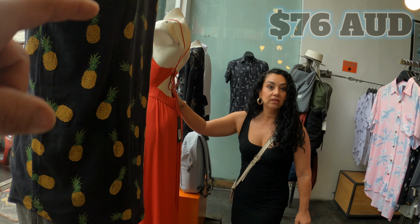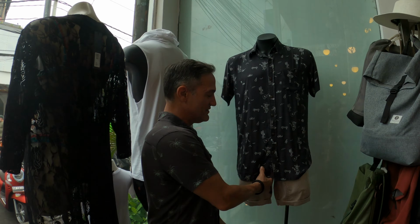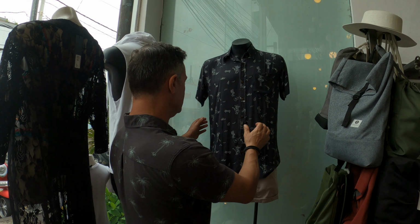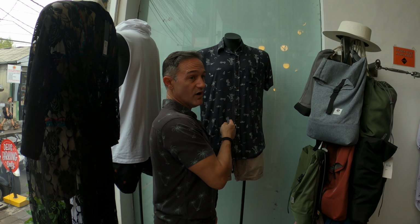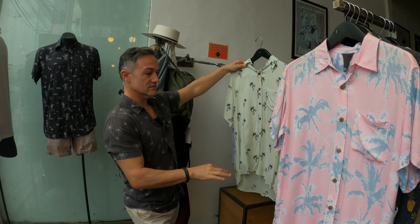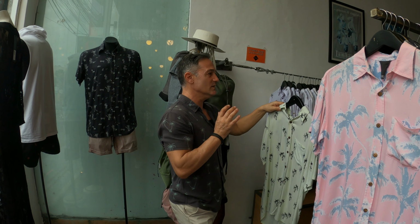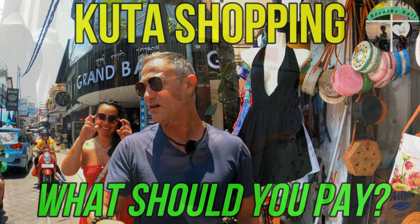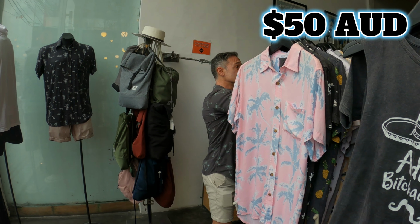$76. Oh my God, the shirt behind you looks similar to what I'm wearing now. So how much is that? The Rip Curl quality that I'm wearing is a touch better. See what the price is. $56. That is good. I would buy that. There's a couple of other nice ones here. Look, this is $25 in the market. Seminyak markets are really expensive. If you're going to go to the markets, you need to get your butt to Kuta. And we are here just for boutiques today. They're $50. There you go.